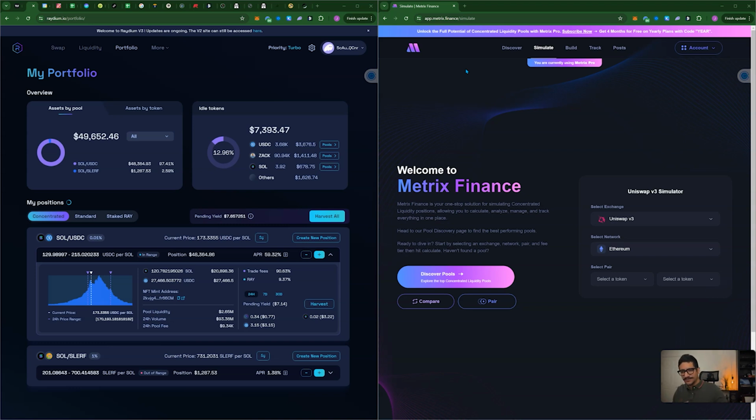All right, so we don't like to leave money on the table, right? And I think Metrix Finance definitely pays for itself. We've seen Jake talk about rebalancing and using Metrix Finance, right? And I really want to show how it can save a lot of time on Solana. I just rebalanced a Solana liquidity pool. Took me not even 10 minutes, right?